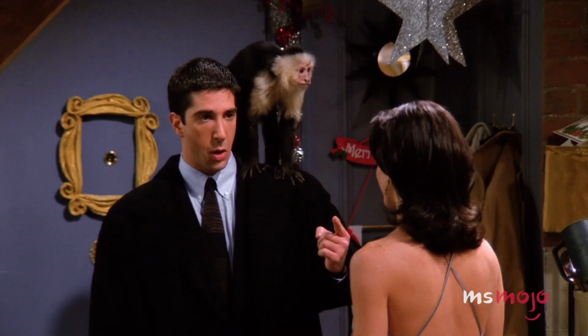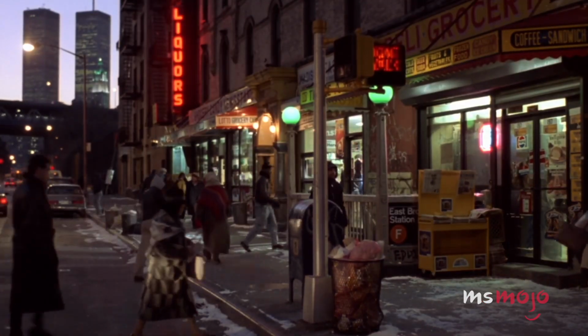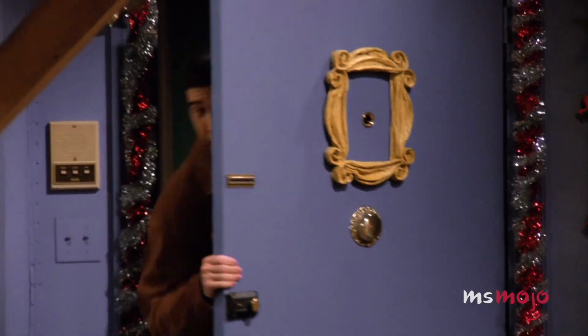When it comes to the door in Monica and Rachel's apartment, the one thing everyone notices and talks about is, of course, that gold frame around the peephole. But if you angle your gaze downward just a couple of inches, you will see this other thing.